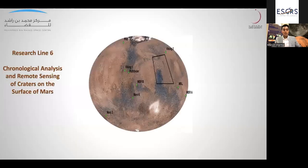The last but not the least research line is the chronological analysis and remote sensing of craters on the surface of Mars. As you can see on the Mars surface, the black polygon is a 9 million square kilometer area of Mars. We wanted to investigate this area for future manned and unmanned missions by the UAE.